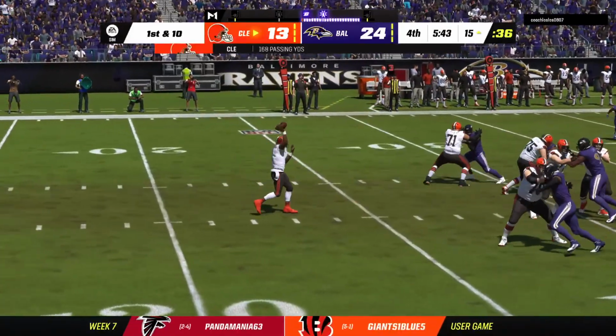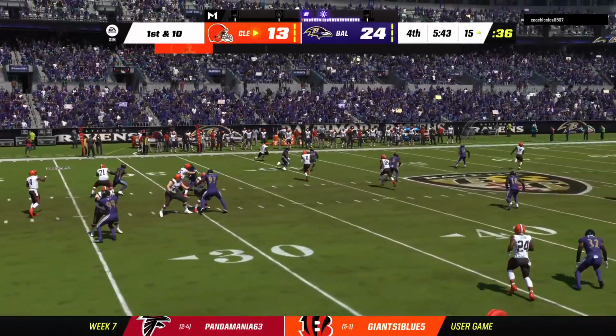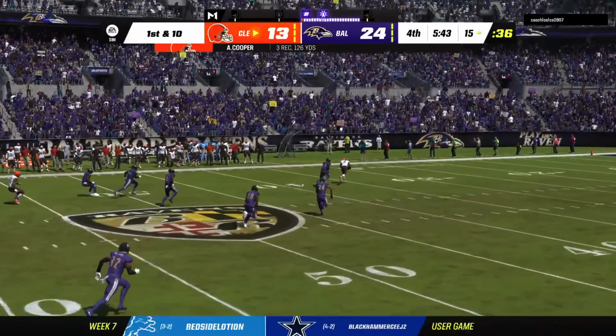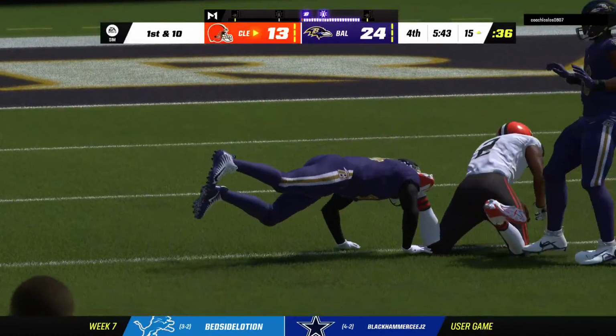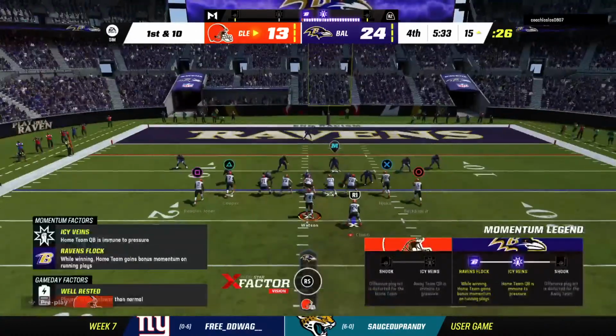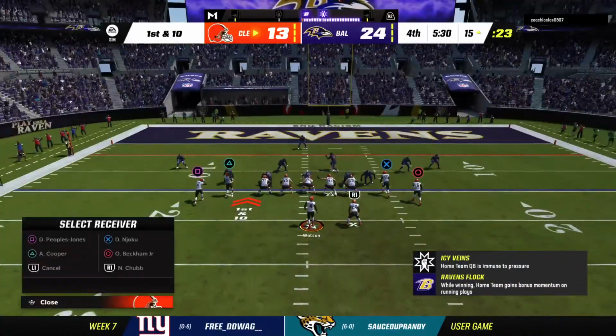It certainly was. I love the way you described it because you do have to sell the post, usually a couple of steps towards the middle of the field in order to get the defender to turn his hips, and then he breaks off towards the corner, and off he goes. Well executed.